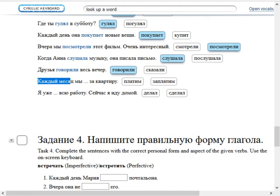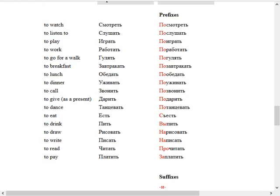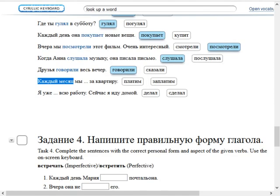Каждый месяц мы, what's платим? Is that here on the list? Pay. Oh, for the apartment. Okay. Every month we pay for the apartment, which is fairly typical, when you rent an apartment, you probably pay your rent every month. Okay.